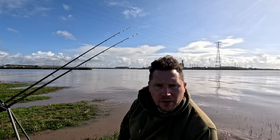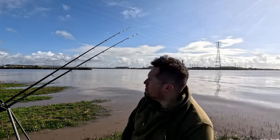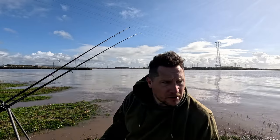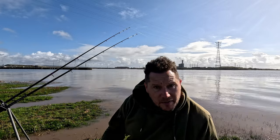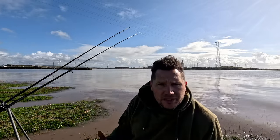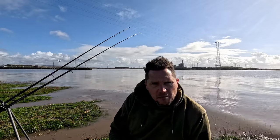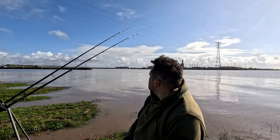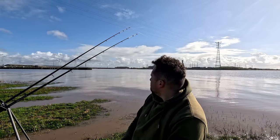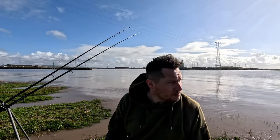Bang on high water now, not one single bite. Don't get me wrong, I know that it's a difficult time of the year when it comes to this part of the world, but even so, I did expect a bite or two. But there we are. The water is like a mill pond. That gentle southwesterly we had earlier, completely gone.